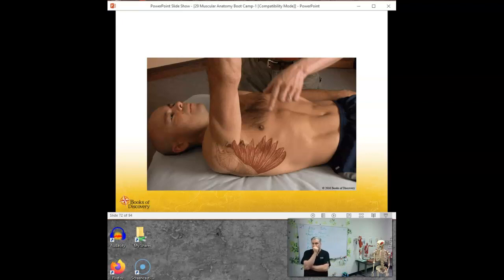The serratus anterior. What makes you think it's the serratus anterior? Because it is. Because it's serrated, right? Saw-like. Does that look saw-like? I love that answer. Does it look like it might attach to the first 8 or 9 ribs? Does it look like it's coming out from behind the scapula because it might be attached to the medial border on the anterior side and wrapping around?